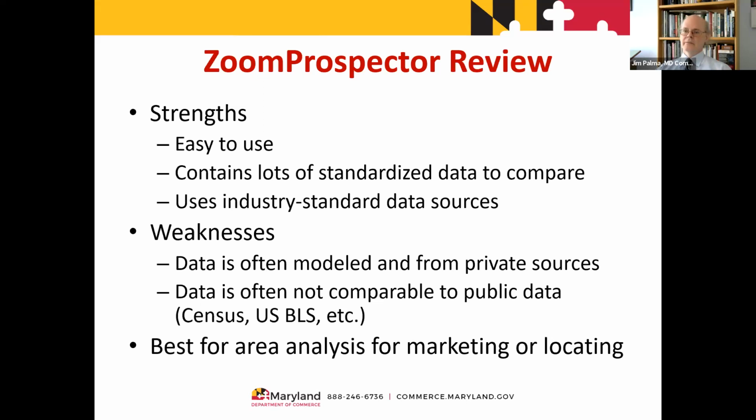The weakness is that because the data is from private sources, the only way that it gets to be standardized on these small geographies, so you can look specifically at all that data for Odenton on a fine scale, is that it is modeled. So it's not real data. They run it through a computer program. They apportion it, they dice it and slice it to make it fit all of the different geographies that they're using within this system. So that's why it's not 100% correct, and that's why it's not 100% comparable to public official data.